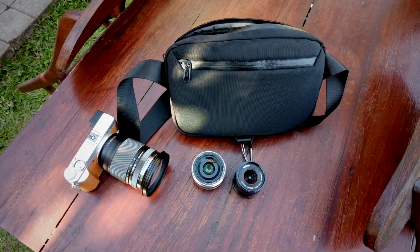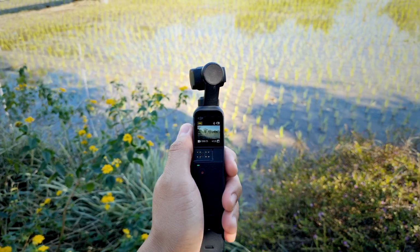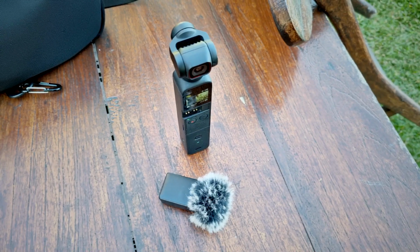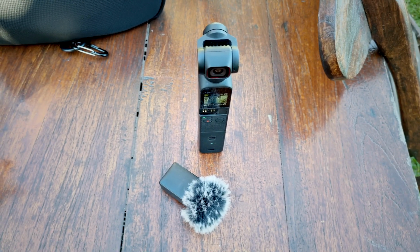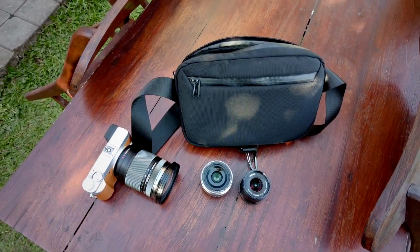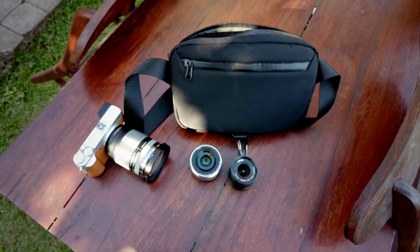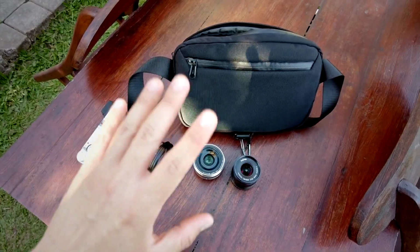Also, my vlogging camera that's currently recording this video is the DJI Pocket 2 with its wireless mic, which gives me really good audio, as you are hearing right now. It can reject a lot of noise, so even in a noisy environment like where I am right now, it can really handle the audio well. So now let's continue with shooting some pictures.